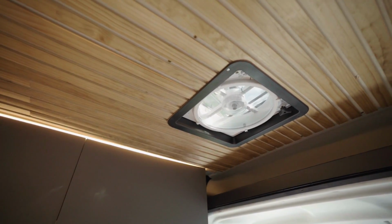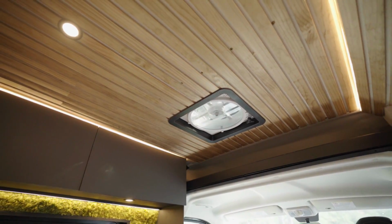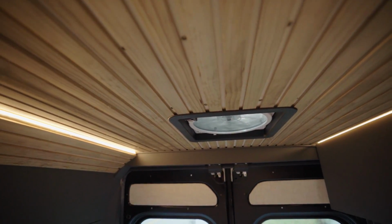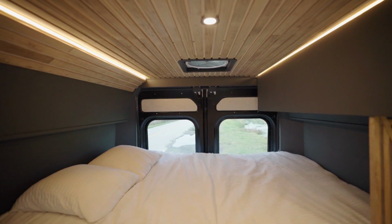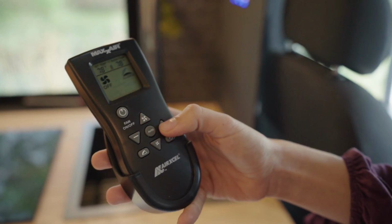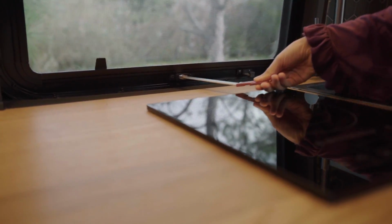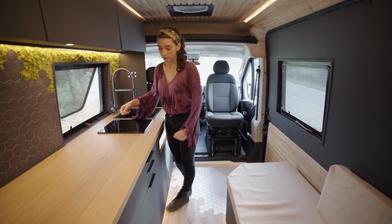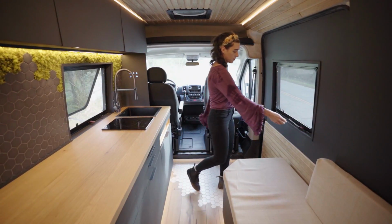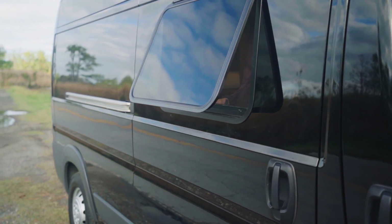These Maxxair fans are also among the 12-volt appliances housed inside this vehicle. Because this is a larger van, we included 2 fans, one at the very front and one directly above the bed. Each is controlled by a separate remote, has multiple vent speeds, and is reversible, pulling air both in and out. As a means of added ventilation, we also have 2 windows directly across from one another. Not only do these windows open up the space tremendously, they also allow for a great cross breeze.